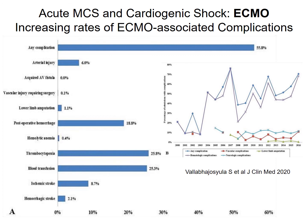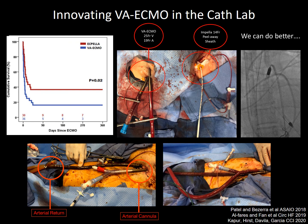And as ECMO starts to come out of the operating room into the cath lab, I think it's important for all of us as interventionalists to become familiar with the technology and to come up with strategies to mitigate some of this risk. You're familiar with data showing that Impella is associated with better survival than VA ECMO alone. However, in reality, when we look at Impella implementation in the cath lab, this is a substantial area for risk of bleeding, vascular complications, and other complications for the patient. And I think this is where we have to start innovating. Some of those innovations we'll talk about here at the CVI meeting about how we can improve our approach to ECMO in the cath lab.